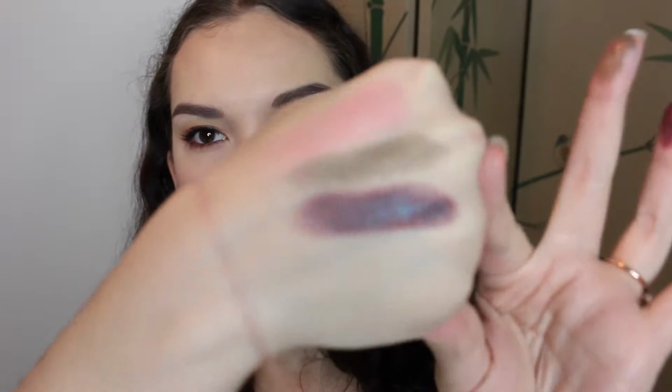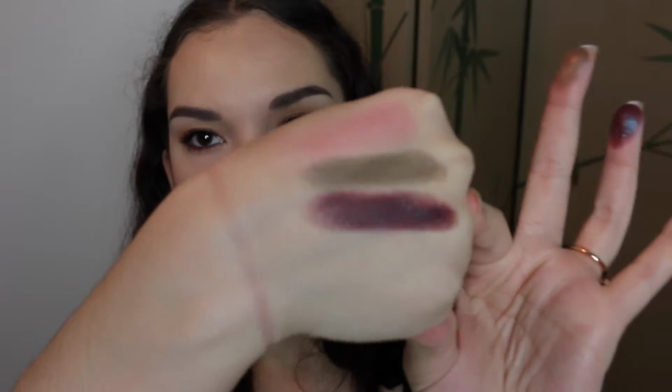And then Bay is one of those duochrome-y kind of colors where you can see it reflects blue. The base is a really dark red-based purpley color. It has some purple sparkles in there. So freaking pretty. That's a great color to go out in because it reflects all those different colors of light. It's really good for going out clubbing or something.